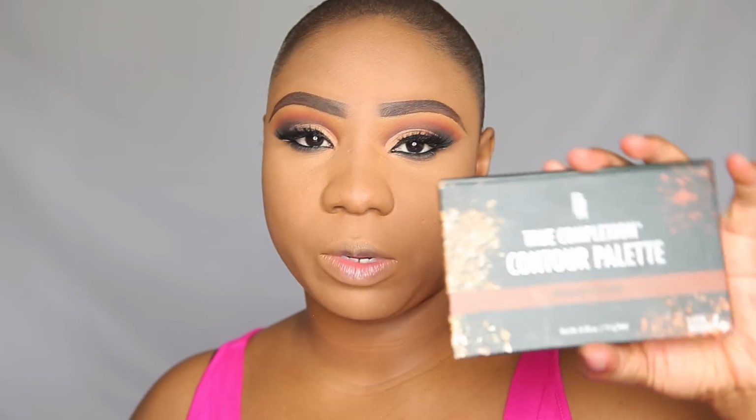To set my entire face, I'm going to be using the L'Oreal Infallible face powder, and this is the shade 700 Classic Tan. To contour and brush up my skin, I'm going to be using the Black Radiance contour palette in the shade Medium to Dark.